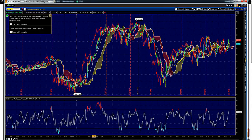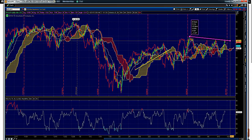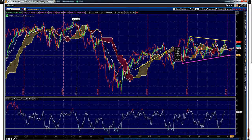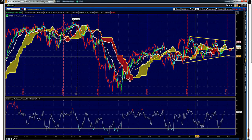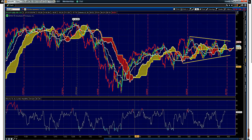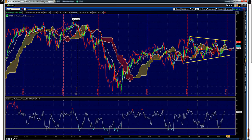Now, a couple of setups though. Kiwi yen, I do like Kiwi yen. Kiwi yen has found a nice congested zone, a nice triangle sort of development here. And then we had at least two tests. So I do like this possible triangle developing, and I will look to play the breakout. As of late, the breakout is favoring the top side, and that will go hand in hand with what the Kiwi dollar is doing.